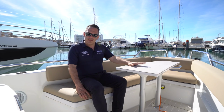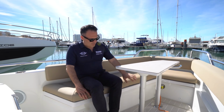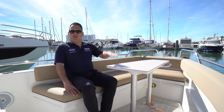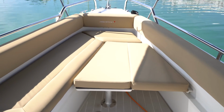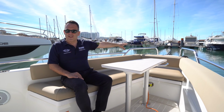I've got a table here in the dining position. This boat's fitted with the sunbathing conversion, so it has alternative legs that drop this table down, cushion goes on top, and then this whole V shape becomes just one big sun lounging area. We've got an anchor locker forward, which is huge, big enough to store fenders in there.